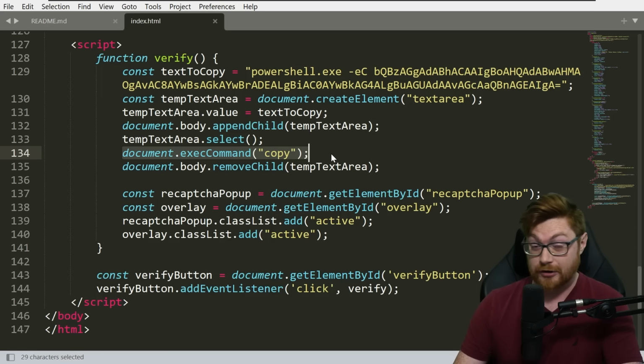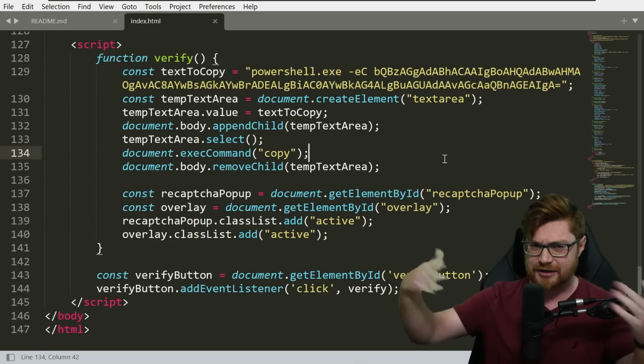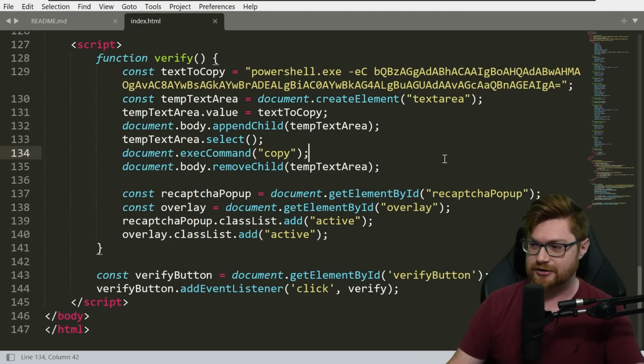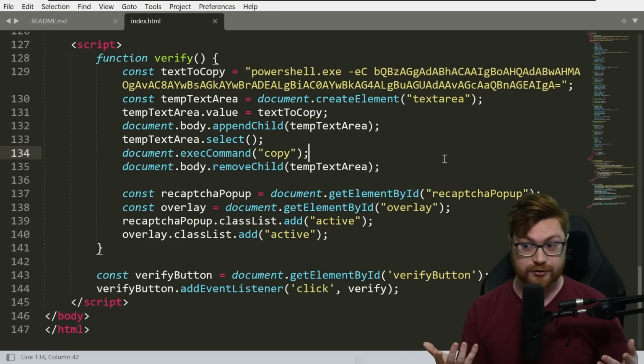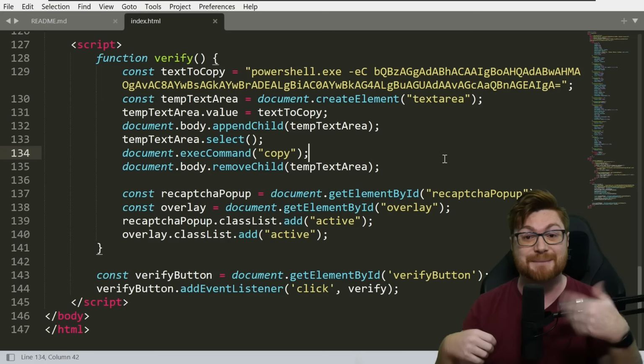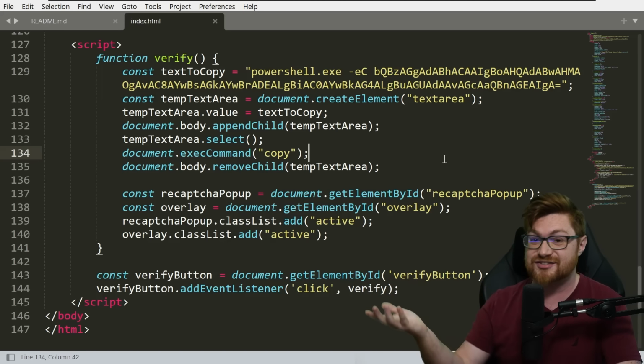Now, I think apparently, from what I've heard, this is a deprecated thing, but it still works, right? As all deprecated things sometimes usually do. ifconfig, I'm looking at you. Now this will literally copy data into your clipboard so that if you were to press Control V or paste in the copy and paste process, now you've got whatever the website staged for you.